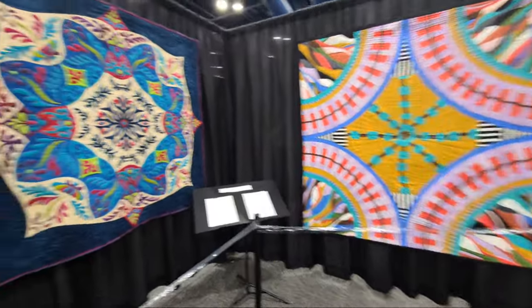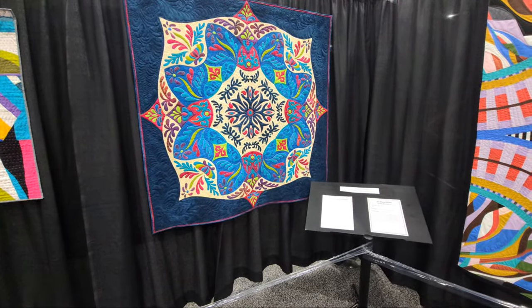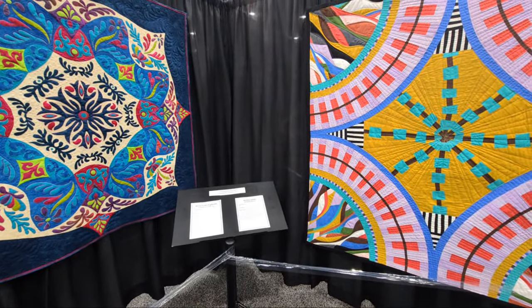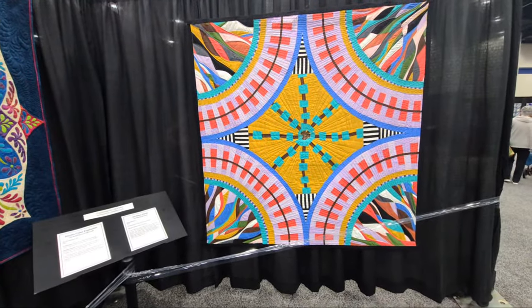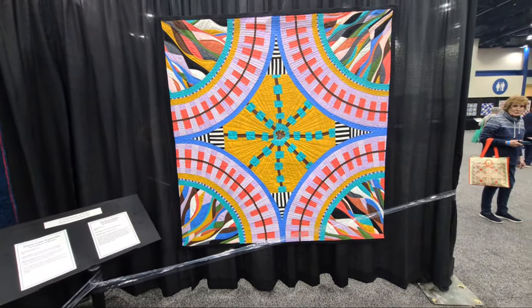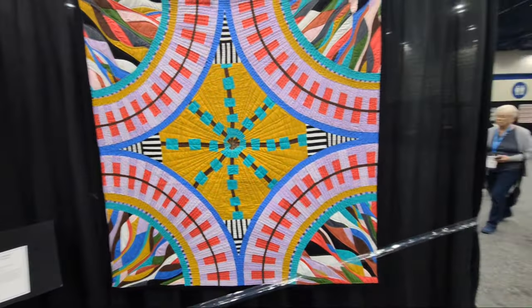Joyous color explosion. This is a joyous color explosion. Okay. This is by Mindy Brown. This one right here with the Art Deco Diner.